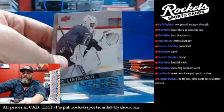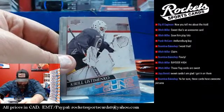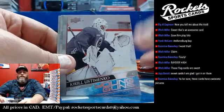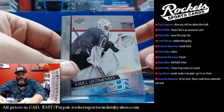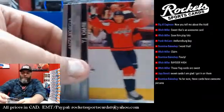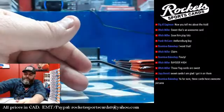They are testing me with the names. Kirill Ustimenko. You want to try that one? Kirill Ustimenko. Yeah, Flyers, young gun, goaltender prospect. I don't know how he's going to make out with Carter Hart in front of him. They already got a young goalie there, but one of the young guns for sure. You get 6 in a box. We will go over each box. Base after that.